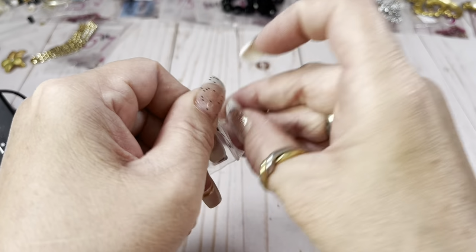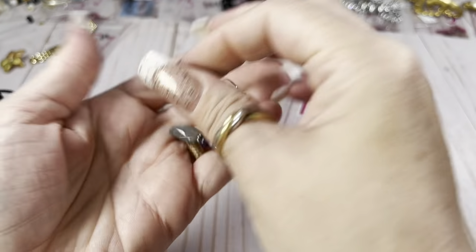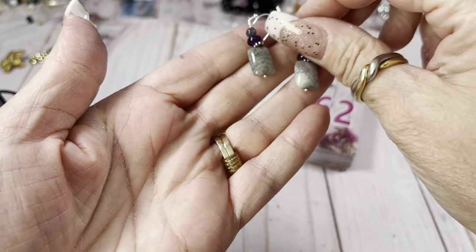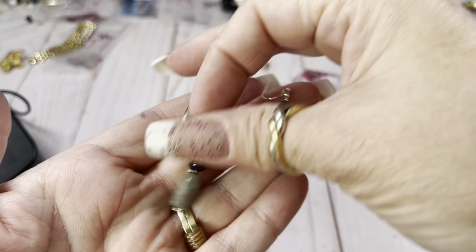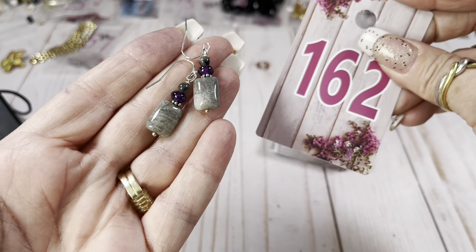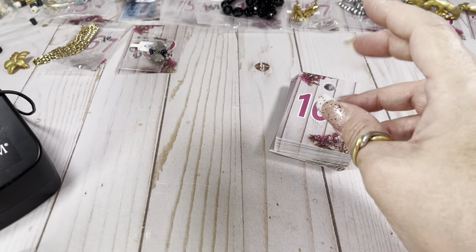Let's see. It looks like we have some stone earrings. Oh, I know something else I wanted to talk to you guys about. I think these are probably some kind of agate, you guys. Like grays and whites. They're very pretty. I asked 4 last time, so they're going to be 2.